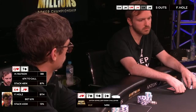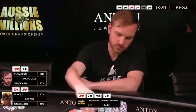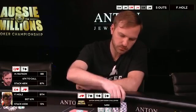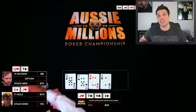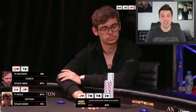Pretty big bet here from Fedor, too. Let's point that out. 67,000 is just about a pot-sized bet on the turn. But that is not going to shake Mike Watson. He makes a great call here on the turn. The river is an offsuit deuce, so nothing really changes. At this point, Mike once again checks over to Fedor, and now Fedor tanks.